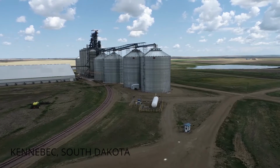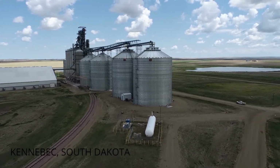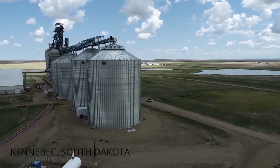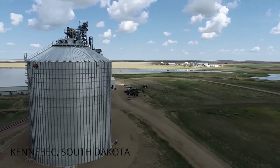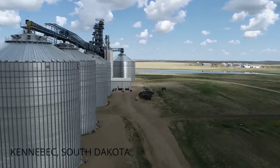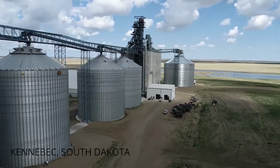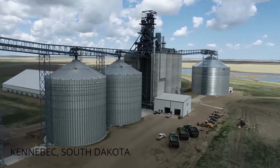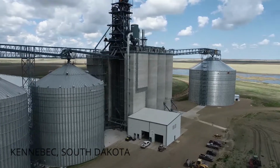And we had 2 steel tanks at 500,000 apiece. Since then, in 2019, we built 2 more 500,000 bushel bins. And then in 2020, we built 1.2 million bushel steel tanks. So our total capacity out here at the new site is 6 million, a little over. We also have an older facility in town that holds about 1 million bushels.